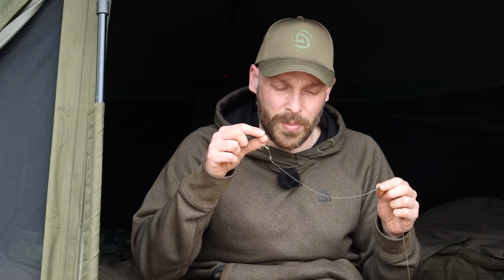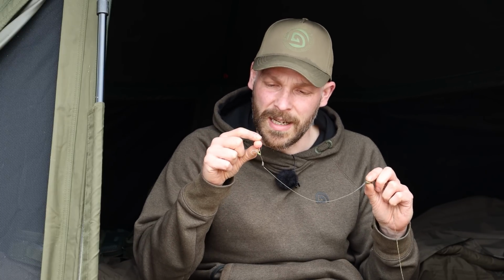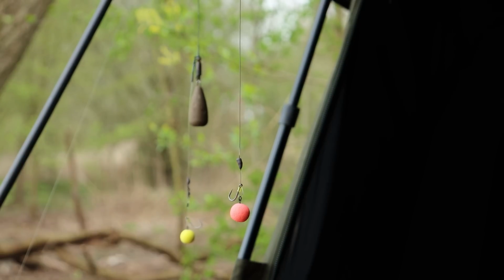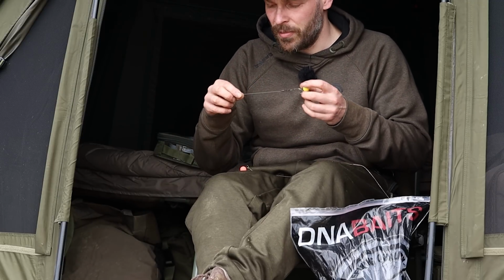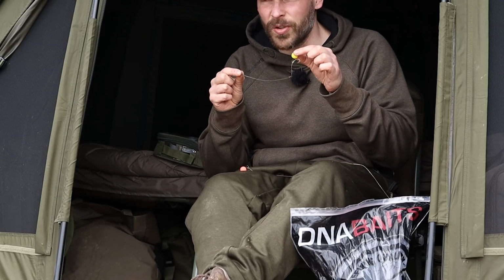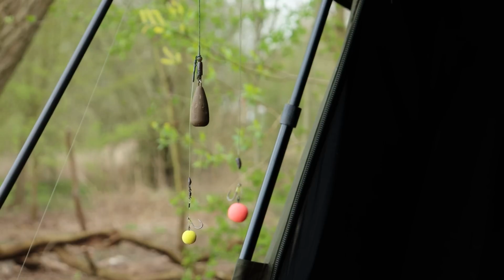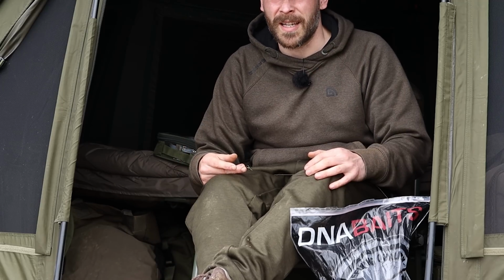So with that in mind, I'm just going to put 3 different presentations out and see which one works basically. The first one I'm going to put on is just a simple lead clip presentation. I've gone quite long for this rig, around about 12 inches. That's just a reverse combi rig, with a pink pop-up on. And then the next one is going to be a helicopter presentation, just traditional spring tactics of a stiff hinge rig on a helicopter rig with a drop-off system on there as well. And then the final thing I'm going to go for is a solid bag, so my normal solid bag tactics.